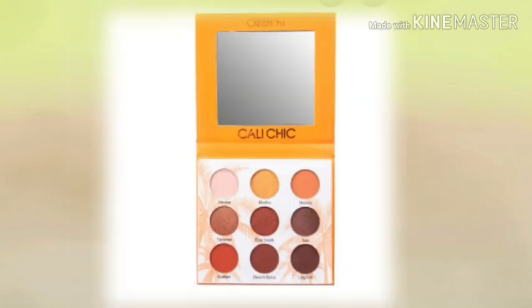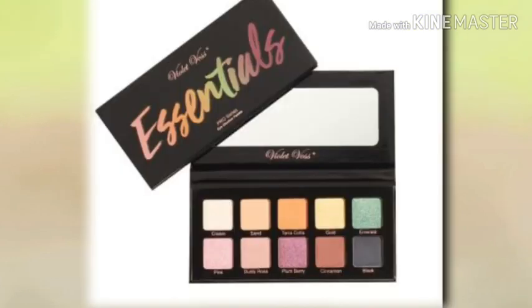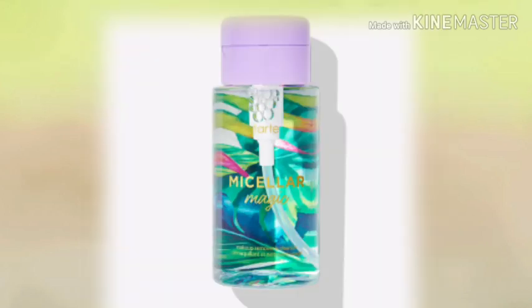And then we have the Beauty Creations Cali Chic Eyeshadow Palette. Got that one. Absolutely love it. Perfect bronze look will come out of that palette. Next up is the Violet Voss Essentials Eyeshadow Palette. And then we have the Tarte Micellar Magic Makeup Removing Cleanser.